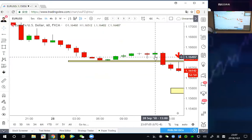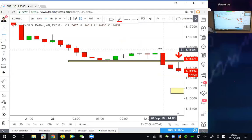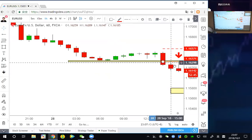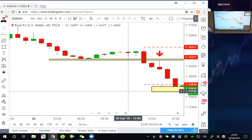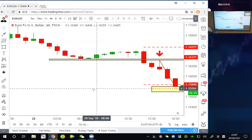Support, okay? Boom, penetrated. Okay, pullback. Where's the stop loss? Here, right? Where's your target? Okay. 1 to 1 here, 1 to 2 here, maybe here. Okay, done. 1 to 2 already. Can you take profit? Okay, close half and let the other half go to a break-even stop loss.